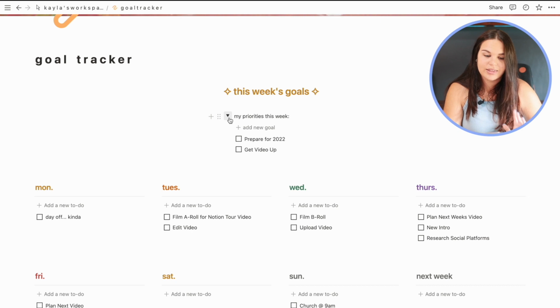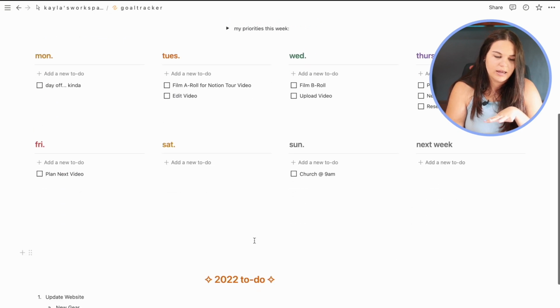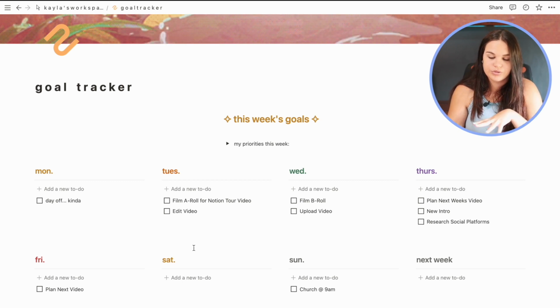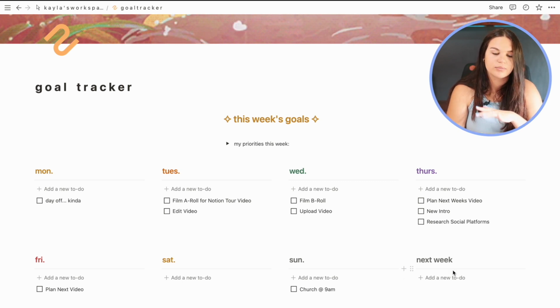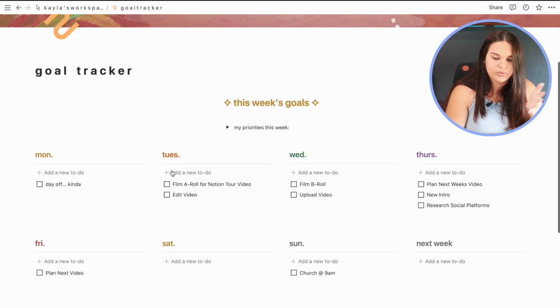I really like this whole setup. And then we have your week. I think the original template had a month as well, but I removed that because I just like the week setup here. So you just have your Monday to Sunday, and then also next week. If you need to remember something and you're scared you're going to forget, you can put that in the next week column. I really like that. Every week you just start fresh with this.